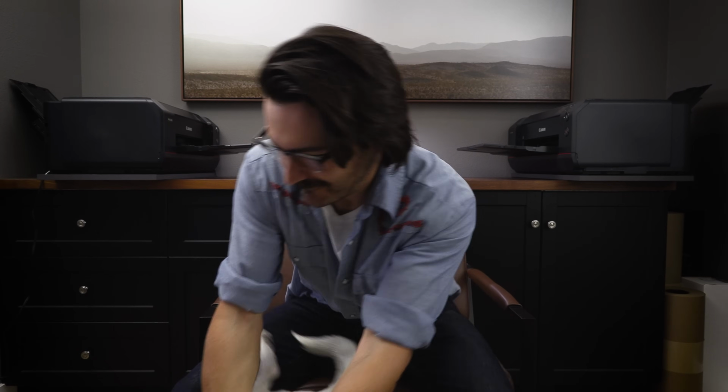This is the Canon Pro-1000. I've had this printer for a while. This is the Pro-1100. It's the updated version. Come on. And this is Wyatt. I've had him for a while too. This is Millie. She's the updated version. She's also deaf. Yeah. All right, let's get out of here.